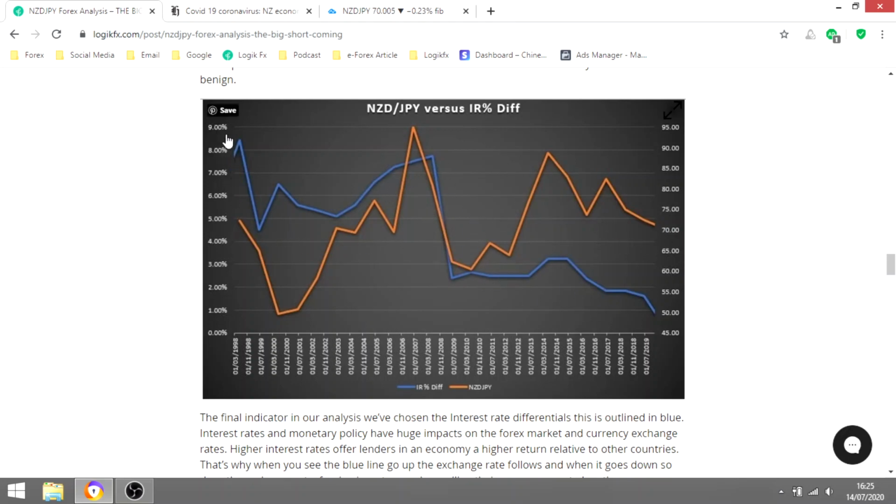So when it dropped here between 1998 and 2000, so did the NZD Japanese yen exchange rate. But when the differentials increased from 5% all the way to 7%, we saw the NZD Japanese yen exchange rate also increase. Then when the whole 2008 financial crisis happened, boom, central banks reduced their interest rates down to zero. We saw the interest rate differential drop. What happened? NZD Japanese yen dropped too.